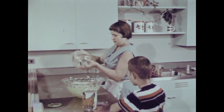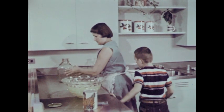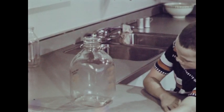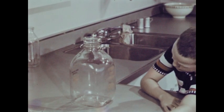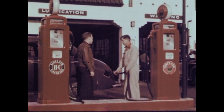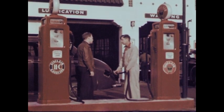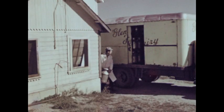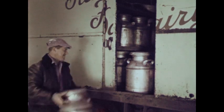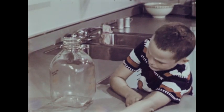Ricky thinks, boy, there's a lot of juice in a gallon, 4 times as much as in a quart. So that's a gallon. Ricky has heard his father talk about gallons. 5 gallons of gasoline for the car. 10-gallon cans of milk at the dairy farm. But this is 1 gallon.